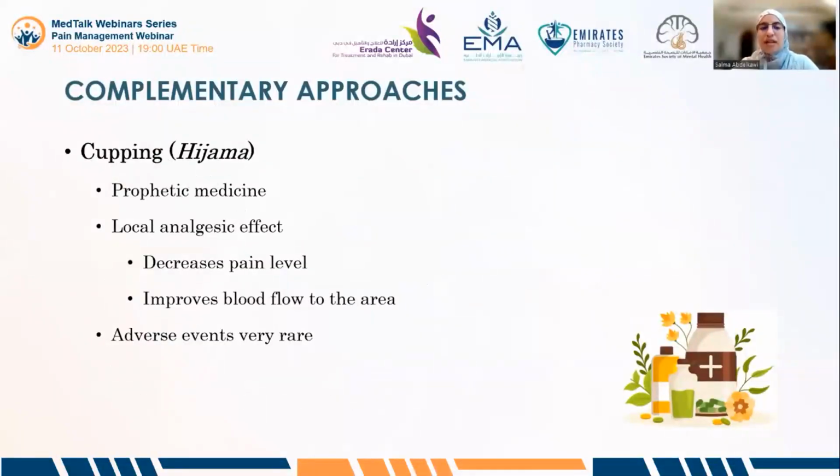Cupping, or hijama, as we may know, is part of prophetic medicine, and there has been some emerging research showing that it has a local analgesic effect. It could possibly be due to decreasing the pain level in the area by improving the blood flow to that specific area. As I said, research is still ongoing in several studies, so definitely we need more research to understand exactly the mechanism behind this.